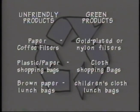And then there's paper coffee filters, which we can replace with gold-plated nylon or cotton filters. Instead of using plastic or paper shopping bags, we can use cloth ones, string or canvas. And again, replacing paper with cloth, we can use children's cloth lunch bags instead of brown paper.